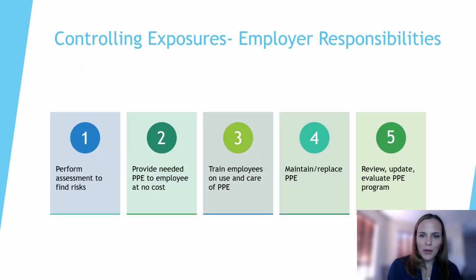There are several employer responsibilities when it comes to controlling exposures. Number one, performing an assessment to find risks. Number two, providing the needed PPE, that personal protective equipment, to employees at no cost. Number three, training employees on the use and care of PPE. Number four, maintaining and replacing PPE. Number five, reviewing, updating, and evaluating the PPE program.